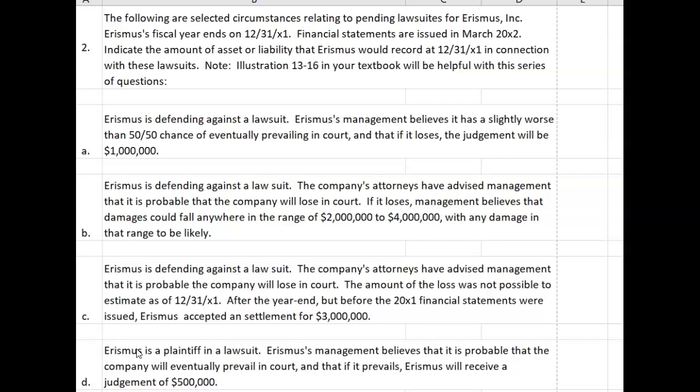The following are selected circumstances relating to pending lawsuits for Arismus, Inc. Arismus's fiscal year end is 12/31/X1. Financial statements are issued in March of X2. Indicate the amount of asset or liability that Arismus would record at December 31st, X1 in connection with these lawsuits.